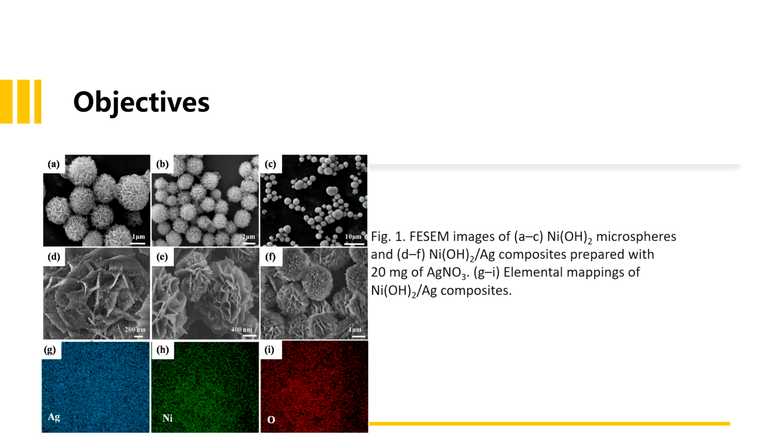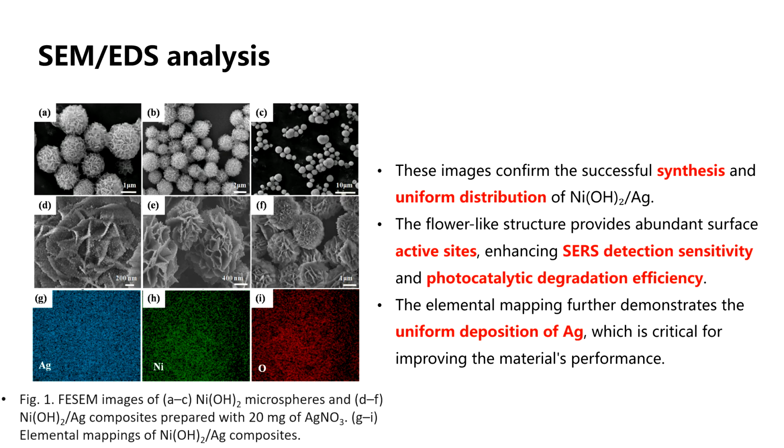And this figure shows the SEM image, confirming the successful synthesis, and silver nanoparticles are uniformly distributed over the Ni(OH)₂ surface, which is essential for creating uniform hotspots to enhance the Raman signal. The elemental mapping further confirms the uniform presence of silver, Ni, and oxygen, and the flower-like structure increases surface area, providing more active sites for both SERS enhancement and photocatalysis.